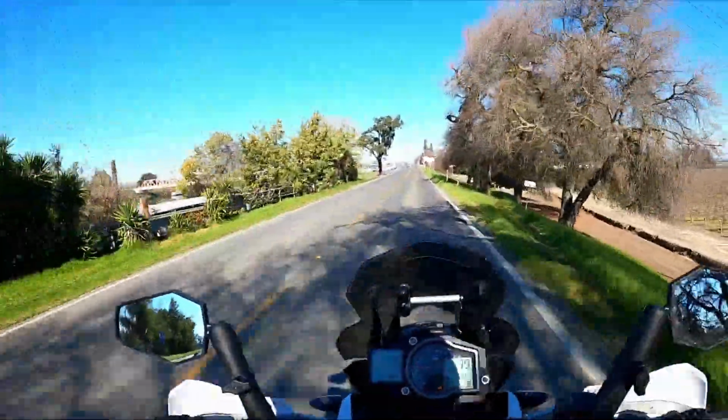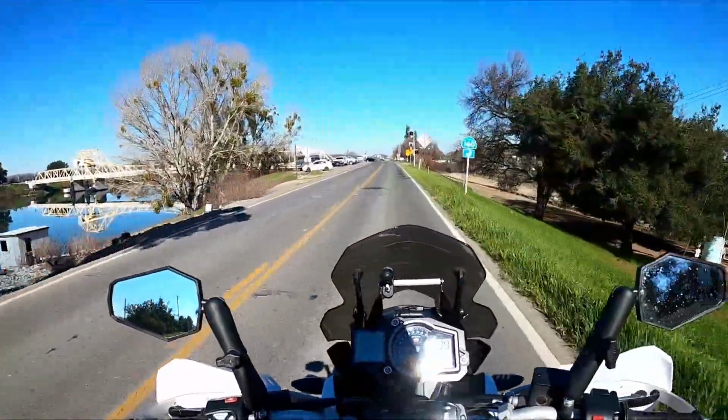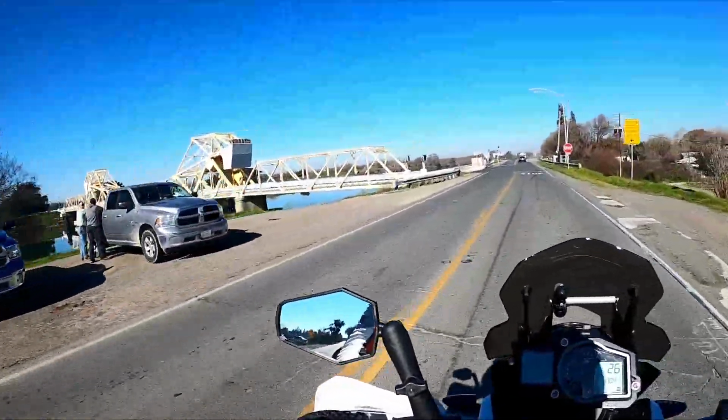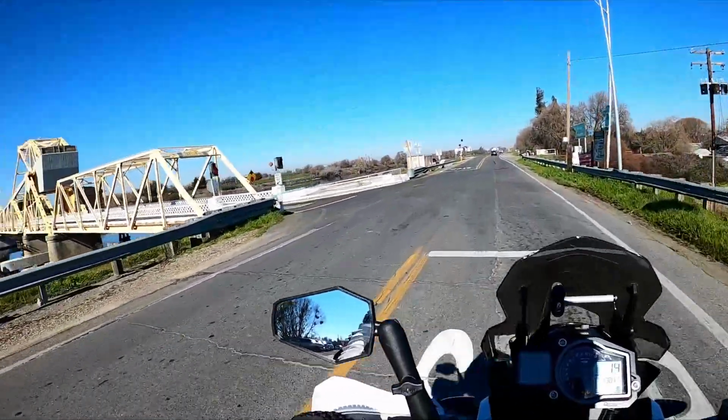Alright, so now we got another bridge coming up. 160 goes both ways. Which way do you want to go? Oh gosh, let's see. There's the nice bridge there. We're going to go straight this time instead of crossing over, just for the halibut.